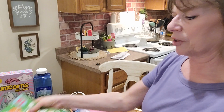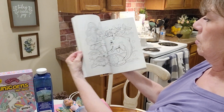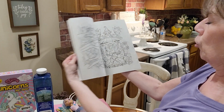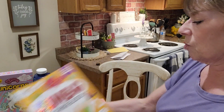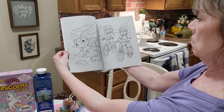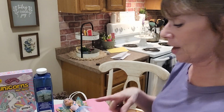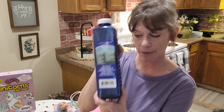So one for each grandchild, and this is the same thing, jumbo coloring book, and it's straight up coloring pages, and this looks like it's more girly, so I'm going to have to really pay attention to what I'm doing. There's a lot of mermaids in this one, where this one had a lot of dogs and frogs and fire trucks and sports, so I'm going to have to pay attention to that. All right, so also the little fairy is going to go in my granddaughter's bag, so I got my grandson a big thing of bubbles.